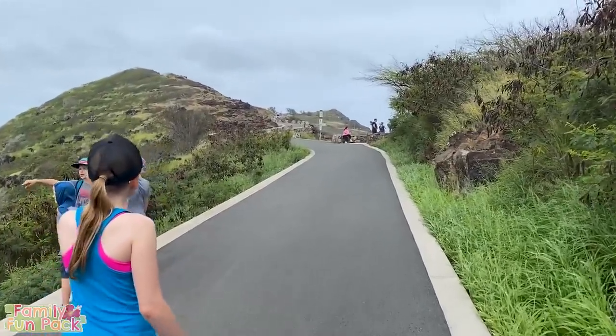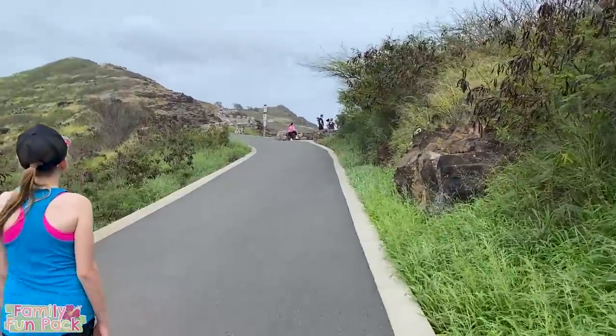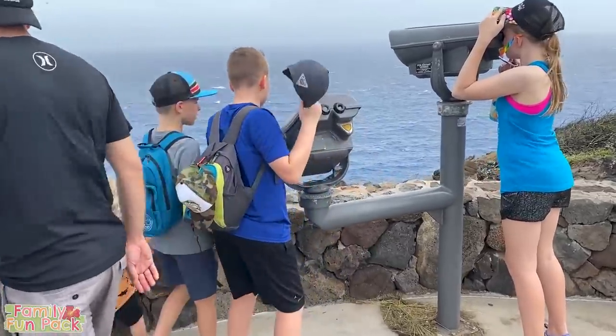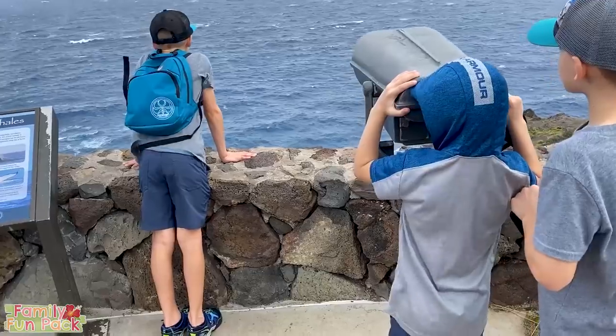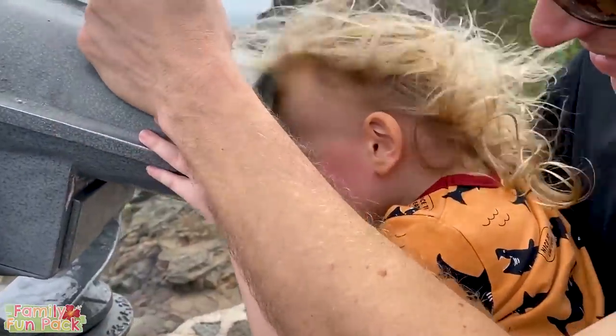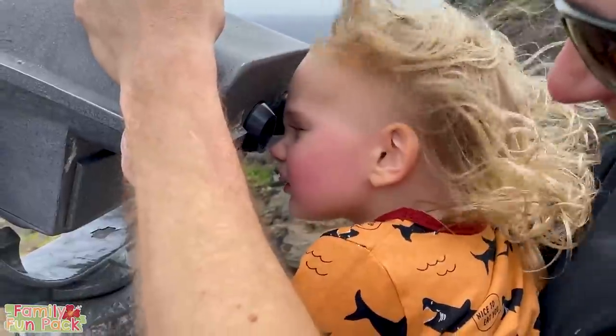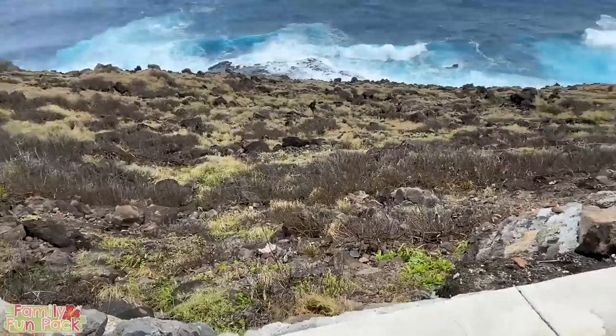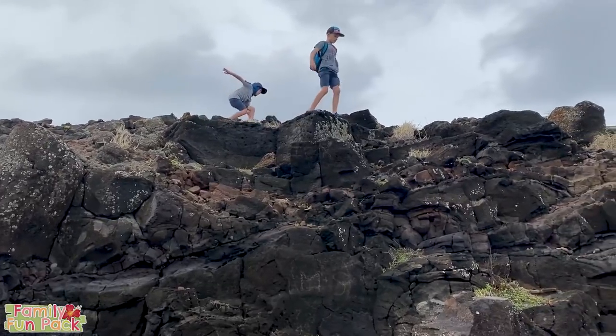We're almost to the end of the hike, and you can see way at the top of that hill up there. That's the end. My watch is telling me I'm working out. This is the third lookout. The great thing about Hawaii is there's no snakes. So places like this, we're in California, I would never let my kids wander. It's actually safe.